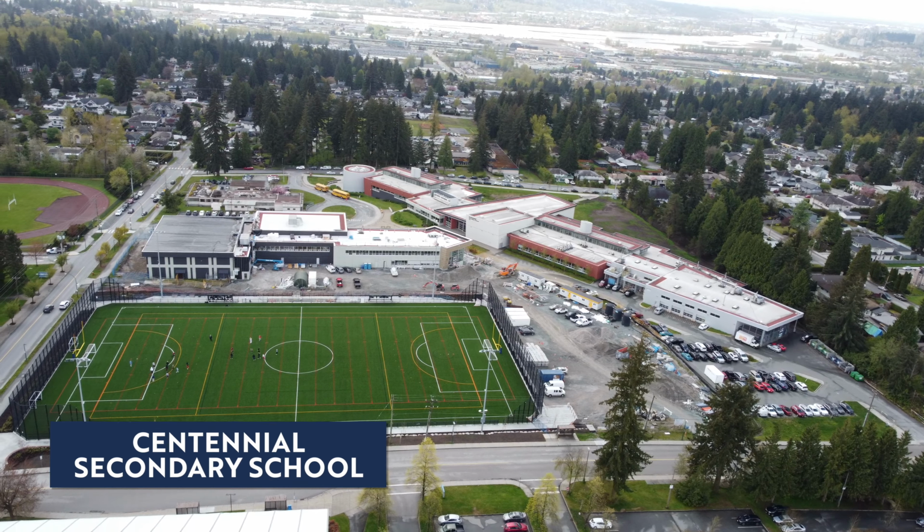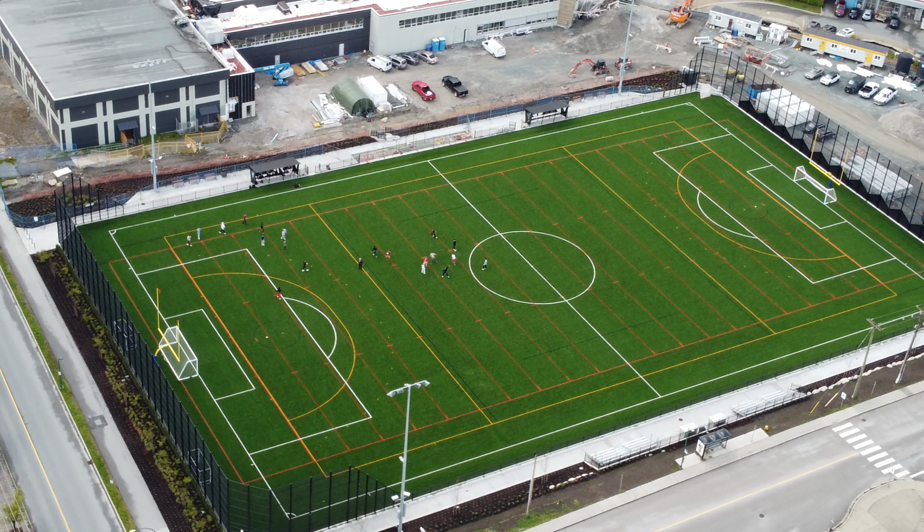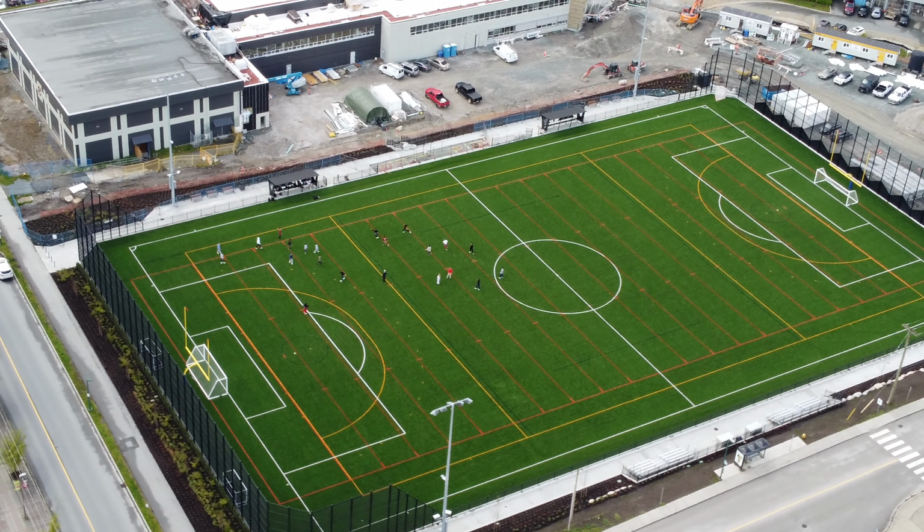For the other secondary school option, you have Centennial Secondary, which is also in the neighborhood. It is just right by Central Coquitlam, which is on that south side that I was talking about earlier, and they are very well known for their athletics programs. So that really wraps up the public school system and French immersions in this neighborhood.